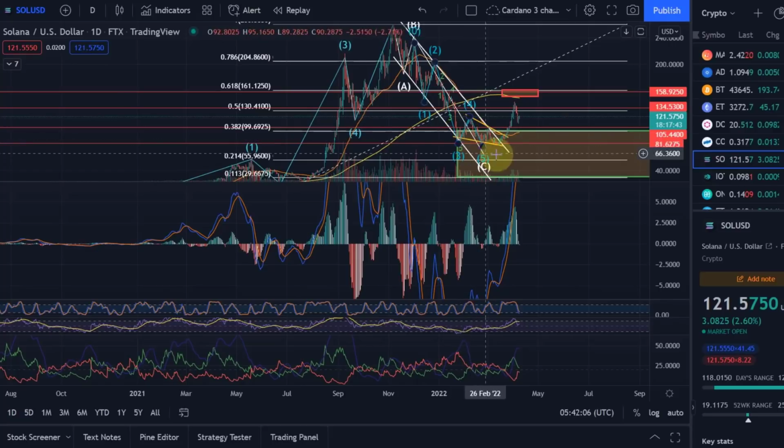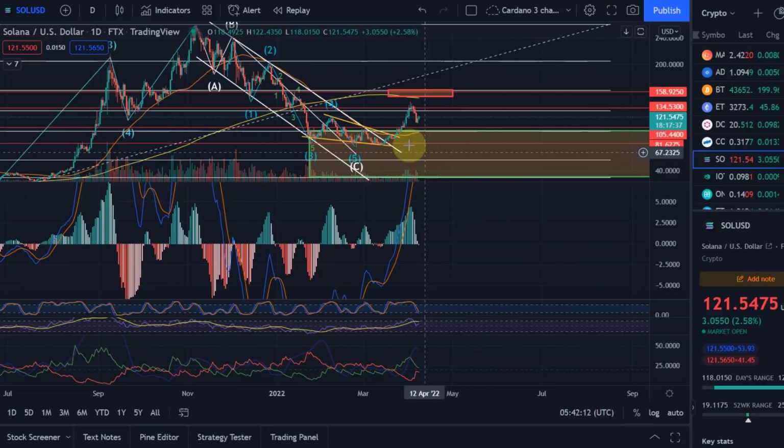it could have theoretically completed the correction, but again, we now need confirmation of a first 5-wave move to the upside. That this is already a 5-wave move, I'm a bit skeptical about. I think we would need for that another 5th wave, and then we can expect another ABC down, or alternatively, this here was only a 3-wave move, and we're already on our way further down, making lower lows. That's my update about Solana.